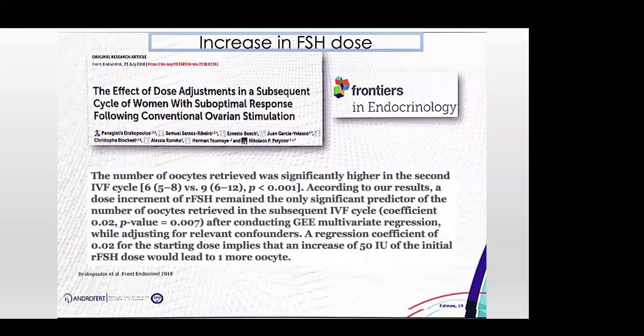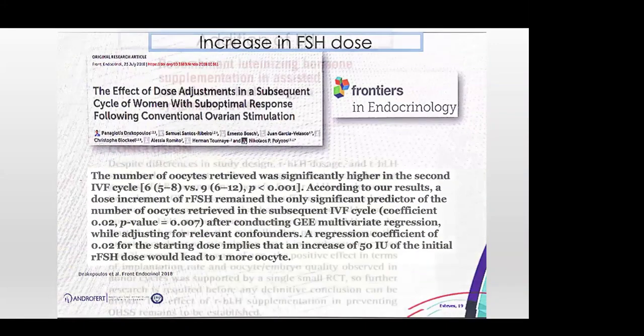So here, what did they do? They only increased the dose of FSH. And what did they find? That just by an increase of 50 international units of FSH, they had a significant increase in the number of oocytes, and that significance was 1 oocyte. So just 50 units more and 1 extra oocyte could be obtained in these cycles. So increase the dose of FSH by 50 or 75 units.